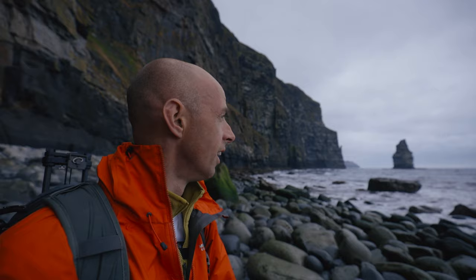So I think what I'm going to do is head back up again and see if we can get a better composition that way, because it just doesn't seem to be working for me here. The rain has stopped, so that's an added bonus. But I need to get moving now, because I want to get the best light possible. At the moment, the clouds are forming really nicely, and it could prove to be a very, very good picture.